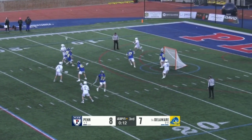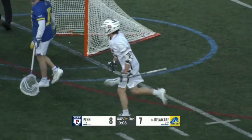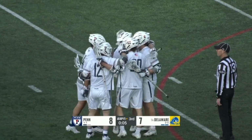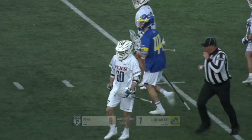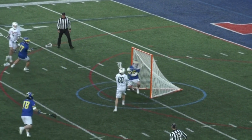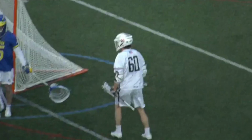Great move. Right on the doorstep, it's Walsh. Good ball movement by Penn. But Denola this time feeding Tynan Walsh and the Quakers with a 2-goal lead. If they can pull that one all the way back to the dodge by James Shipley on the replay, Joe, it really shows what creates this 2-on-1. But here's James, creates a 2-on-1, boom, goal. But that goal happened because James Shipley so perfectly beat his man.